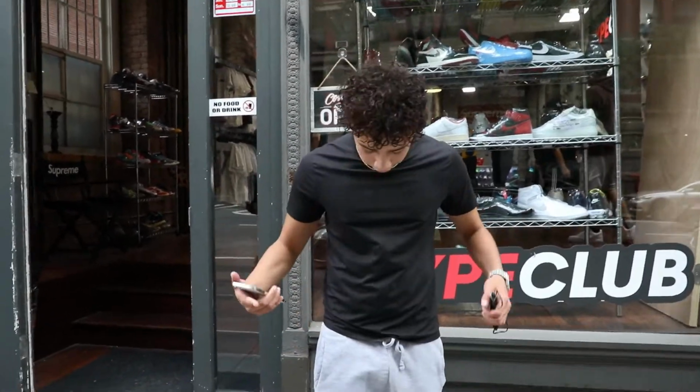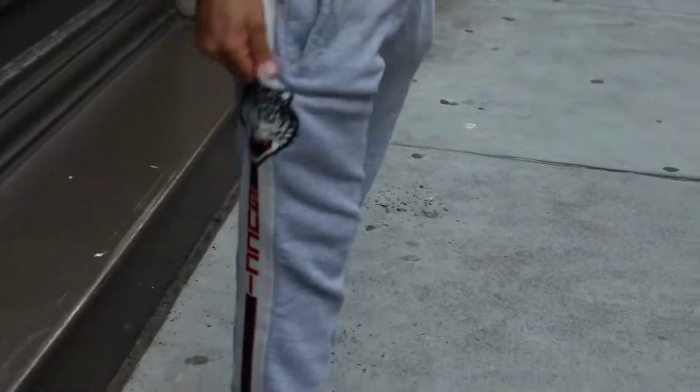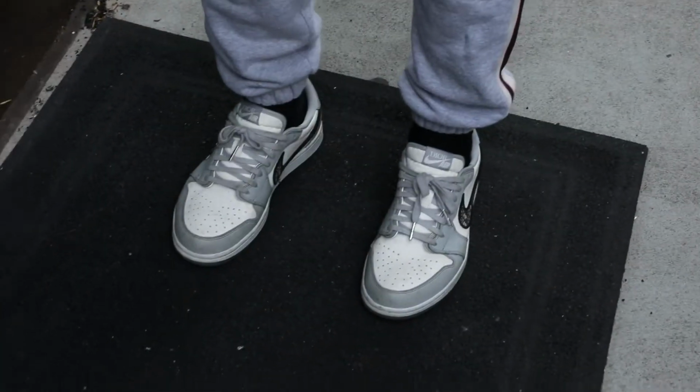Today it's a Friday, the beginning of Labor Day weekend. Let's start with the fit checks, we always start with that. Got a black tee, you can't go wrong with a black tee. Gucci sweats, and then obviously the Dior ones. Kev's actually taking care of a customer right now, so let's go check in with him.